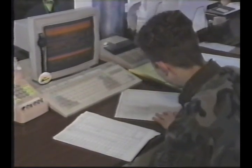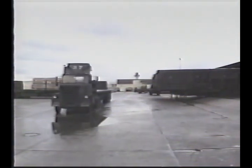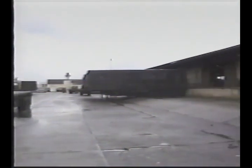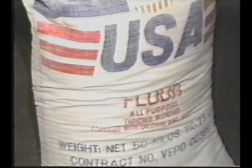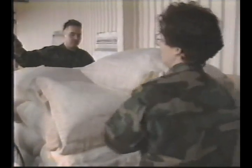We have a SAM section with 6 active duty members and some augmentation, and we download the trucks that come in from all over that the United Nations prepares. Trucks come in, we download those. As you saw, some of the cargo that comes in is quite a mess, and it takes a lot of manual labor. We're dealing with 100 to 110 pound bags of flour, beans, rice, big cans of oil, heavy cargo, and it all requires manual labor to prepare the pallets.